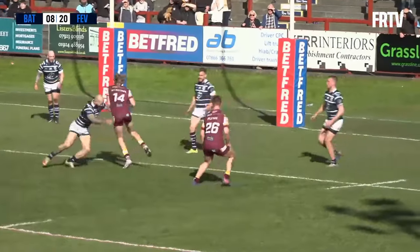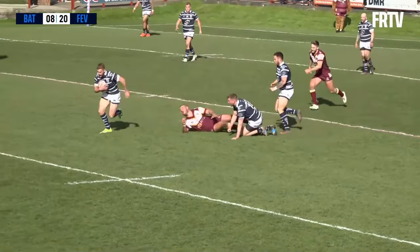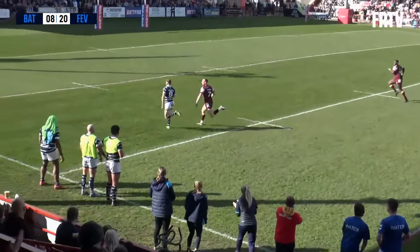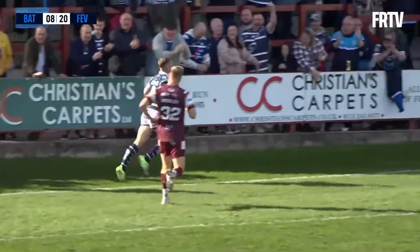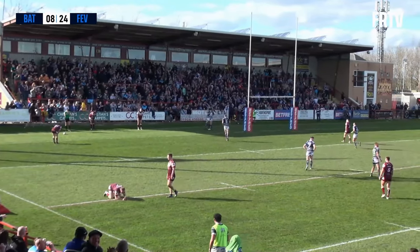Tackle. Meadows skips out of one. For sure. Oh, but Romans are going to get this because Brown's knocked on. And now Connor Jones has got pace. Up the hill. Has Connor Jones got the toes? He might need a handoff. He's through. Jones the distance. Josh Woods couldn't make it. And Connor Jones up the hill at Batley.